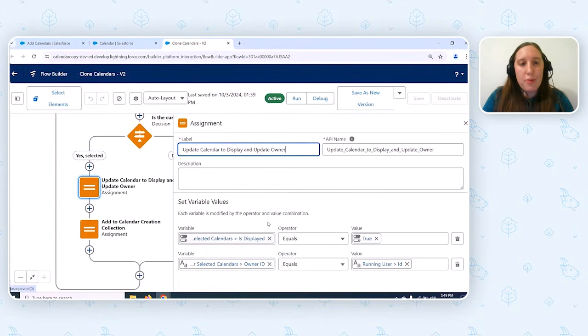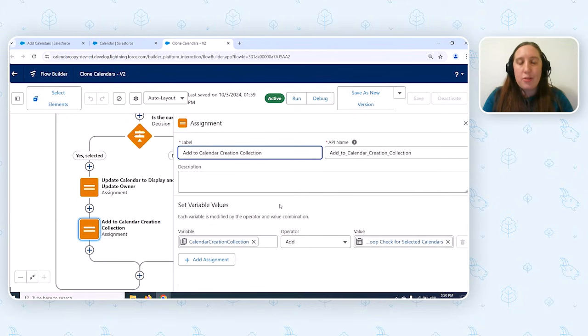So if it was found from that list, we then go into our first assignment. This is where we're updating the current item from the loop. First is displayed by changing it to true. When someone goes to the calendar tab, they will then automatically see this displayed. And the next step is the critical part. It's taking the current item from the loop and changing the owner to the current running user. This is important because this is what controls the visibility and changing from something that was visible to me to something that'll be visible to the end user.